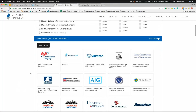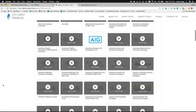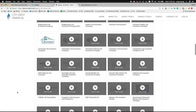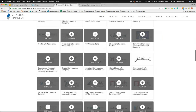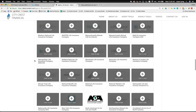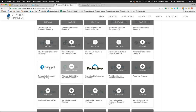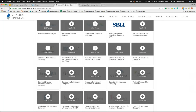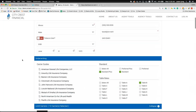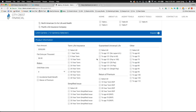You can also limit carriers. Now, as an agency, the owner of this product can select which carriers are quoted here. But as a user, you can come in here and say, hey, I just want to quote a certain number of carriers. And so you can just come in here as the user and limit the carriers that you want to quote here. So I'm just going to select a few that way because it takes a little bit longer the more carriers we have. So I'm just going to select a few popular carriers here for this webinar. So we've got 12 carriers selected.